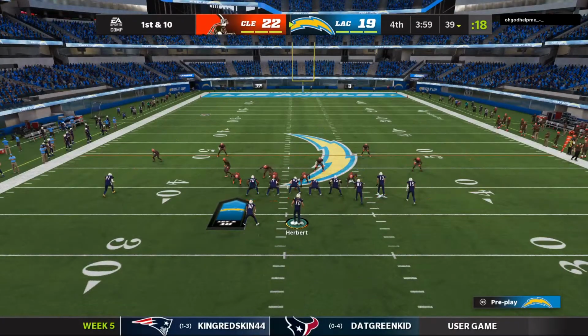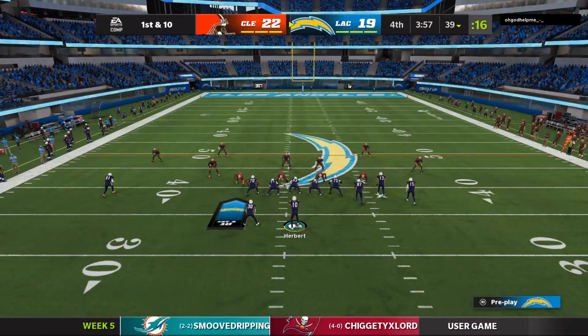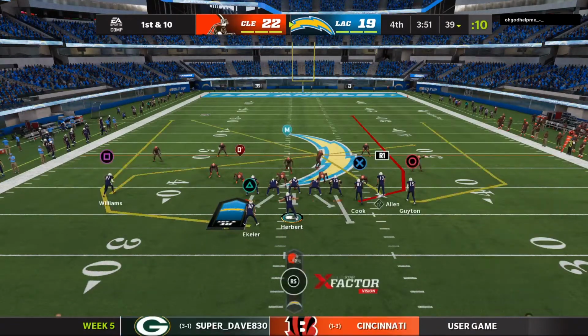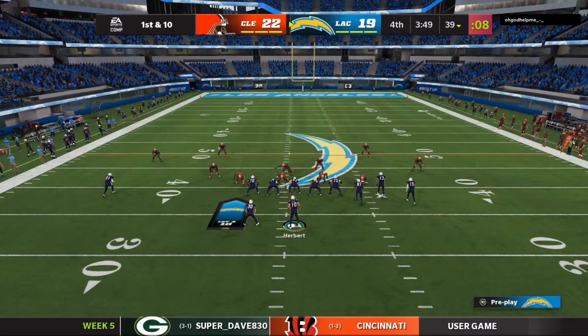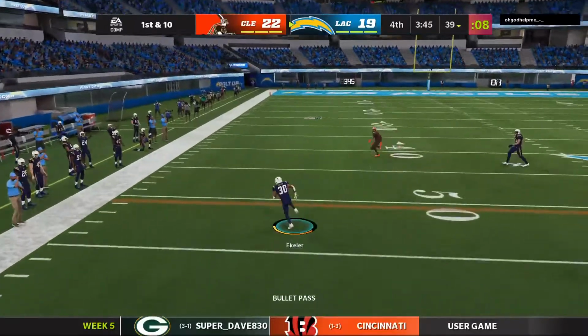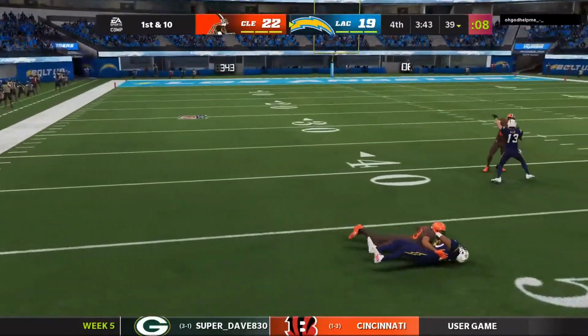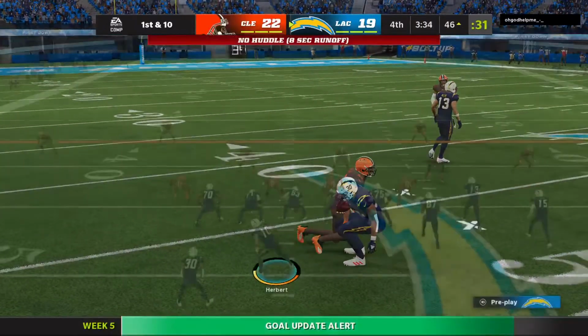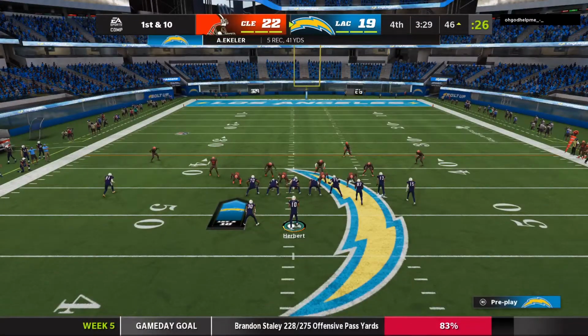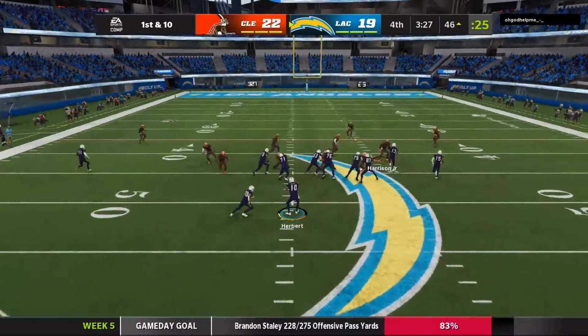We saw a number of good games earlier today. This one might top all of those. It's been a dandy as we come up on 1st and 10. Justin Herbert looking to pass. He'll get this to Ekeler. And he'll be taken down, but not before he gets into enemy territory. Give him 15 yards on that one and a Charger first down.